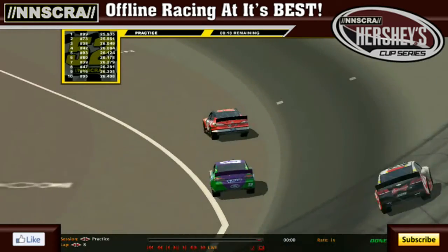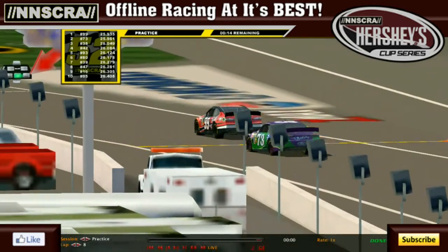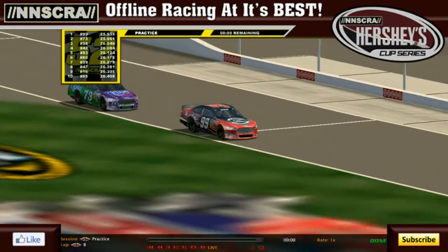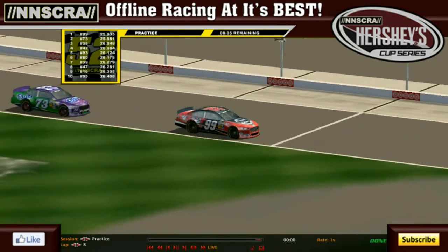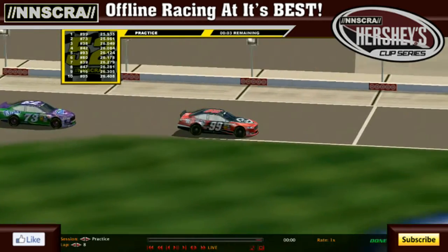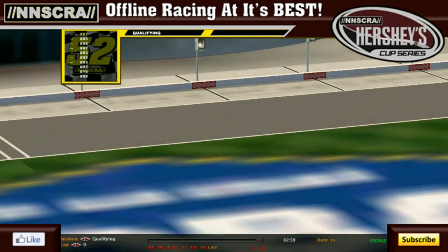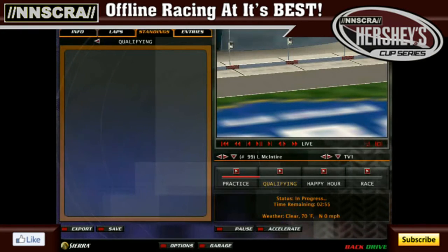So it looks like Levi McIntire and Keith Batson are going to come to pit road. They're not going to get those race cars torn up and have to start at the rear. So it will be an all Ford Fusion front row. Chevy has swept the front row for the last 2 weeks, and now Ford makes its presence felt, putting both of their Ford Fusions on the front row.